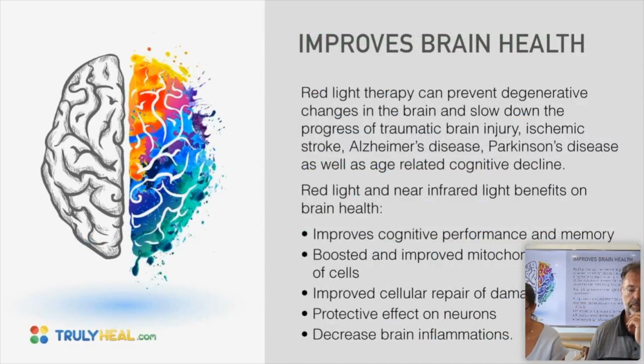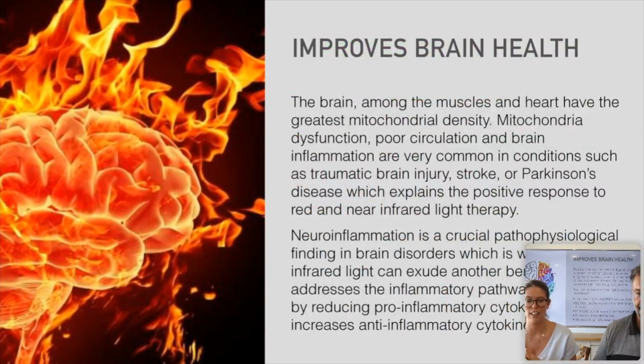Improves brain health, so it can actually prevent degenerative changes in the brain and slow down the progress of traumatic brain injury, ischemic stroke, Alzheimer's disease, Parkinson's disease, as well as age-related cognitive decline. And that is a huge part of actual red light therapy.